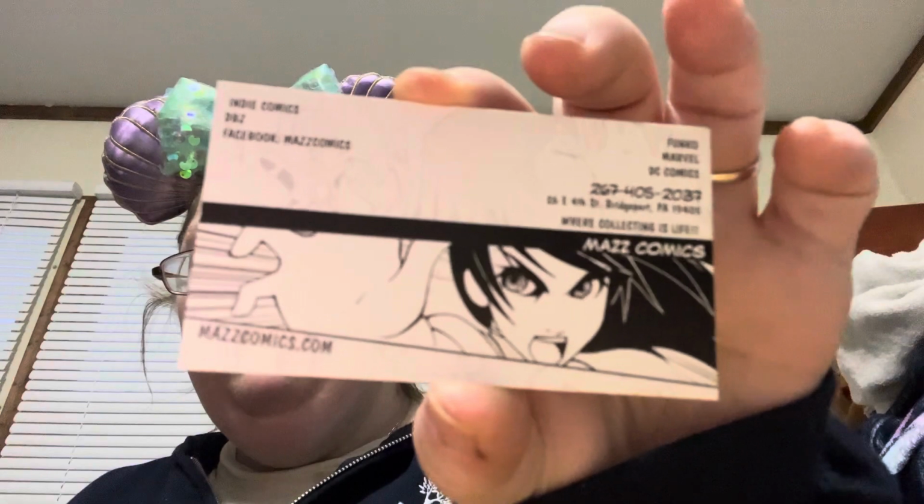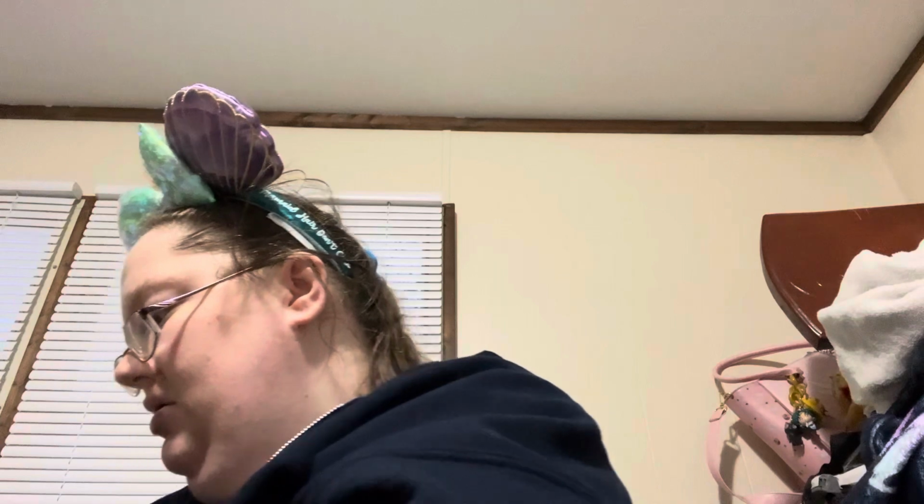This is from Maze Comics. Here's a card. It is Little Sweet. Yes, I've been looking for that forever. I got a great deal on it. I paid $7.